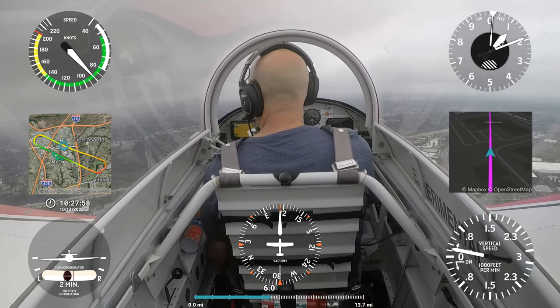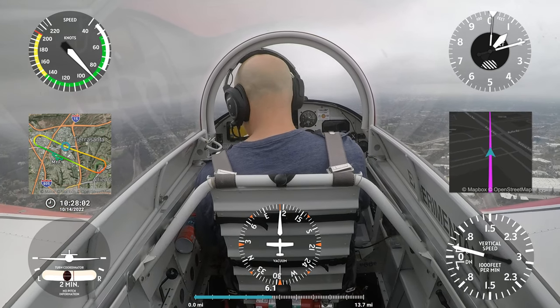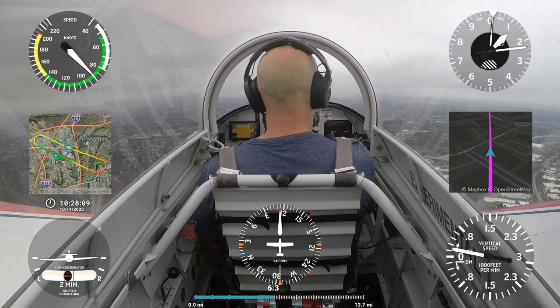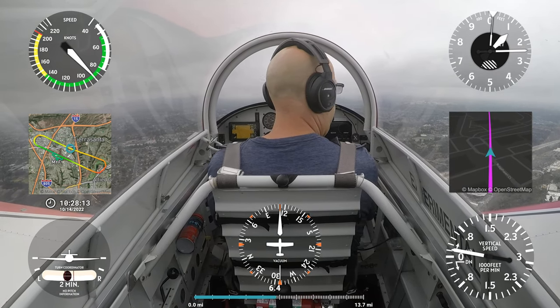Beam the tower, carb heat, here if you have it, gas, right tank. Undercarriage, flaps, extra prop forward, switches, seat belts, probably one of our boost pump.